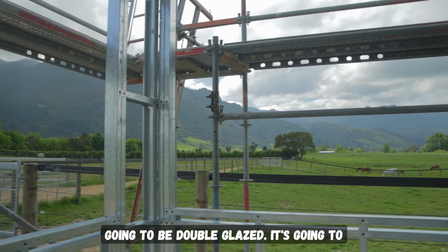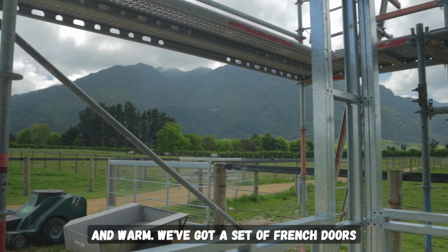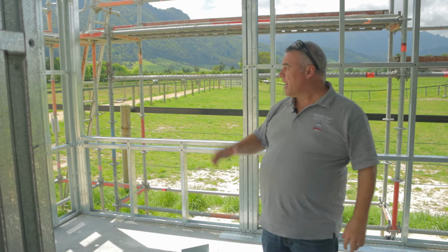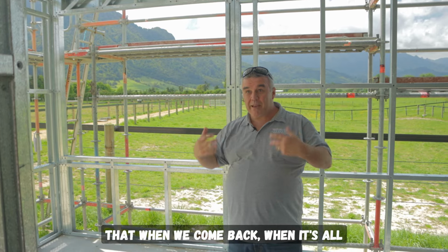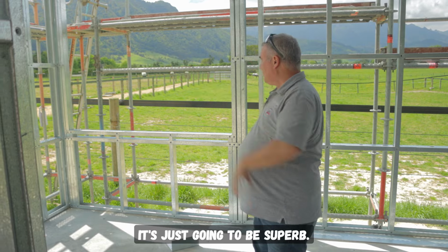Well, the joinery is going to be double glazed. It's going to have the low argon gas in it, so it's going to make it nice and warm. We've got a set of French doors here, so she can go straight out onto the deck if she wants. It's hard to see the actual view with all the scaffolding in the way, but I'm pretty sure that when we come back, when it's all complete, and that's all gone, it's just going to be superb.